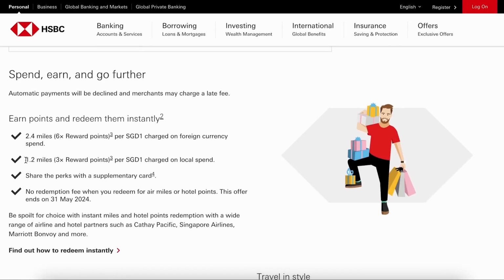So what this Travel One MasterCard does is that it gives you 1.2 miles per dollar for local purchases and 2.4 miles per dollar for foreign currency purchases. So it's just a generic spending card. It is not a specialized spend card where you could get up to 4 miles per dollar.